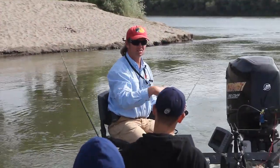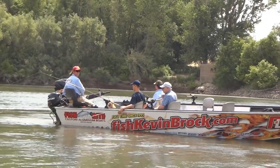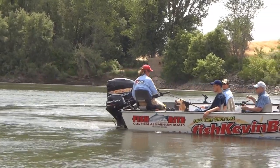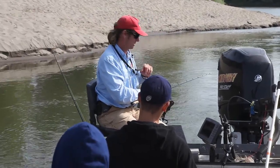They were right on their tails, but the stripers were a little spooked. We got to give them 10, 15 minutes. We'll go back up above another spot. We're going to go try another spot real quick, and then we'll come back through them and give them a second to rest.